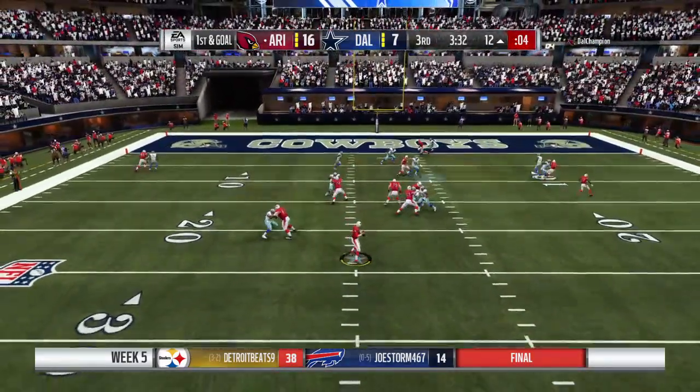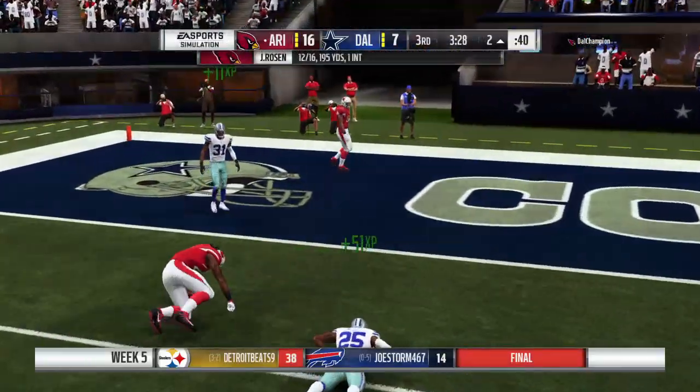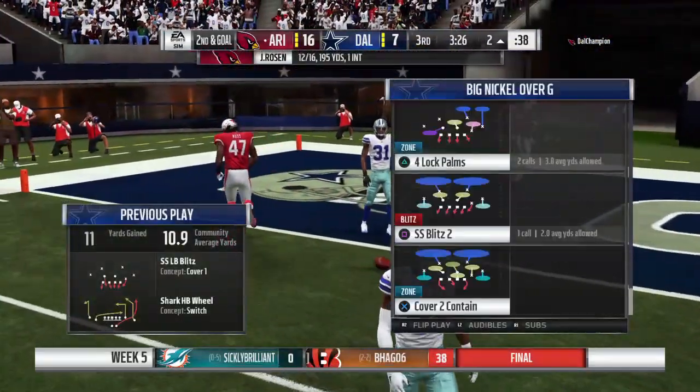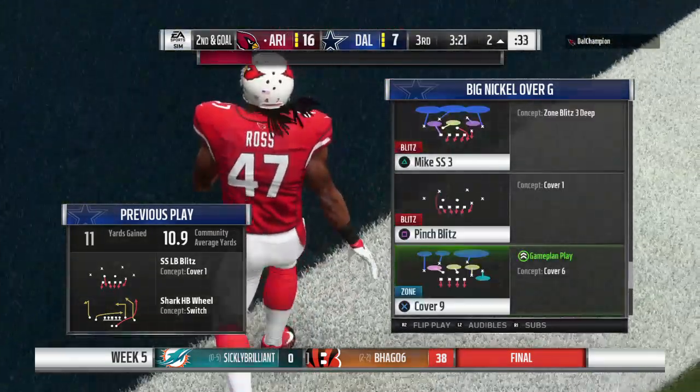From the shotgun, it's Rosen. And he's got it. And he's able to get it down to the 2-yard line. Nice job there after the setback, 11 yards, and now it's second and goal.